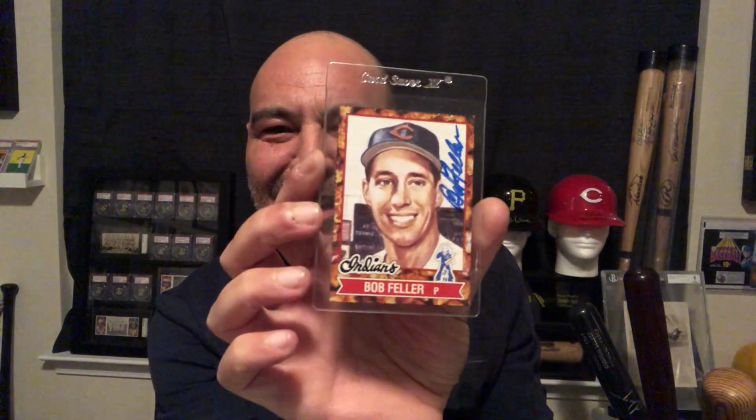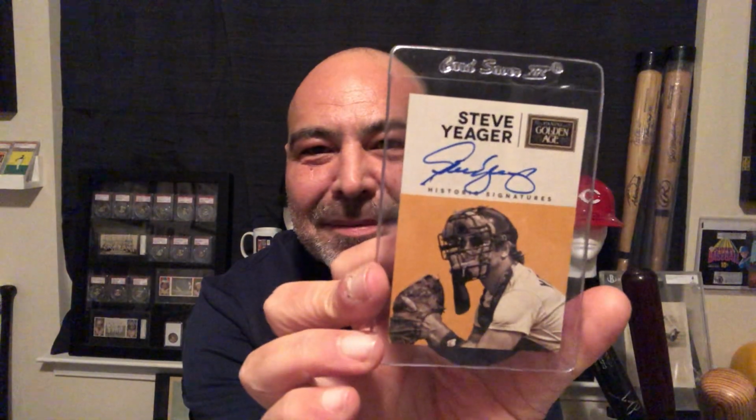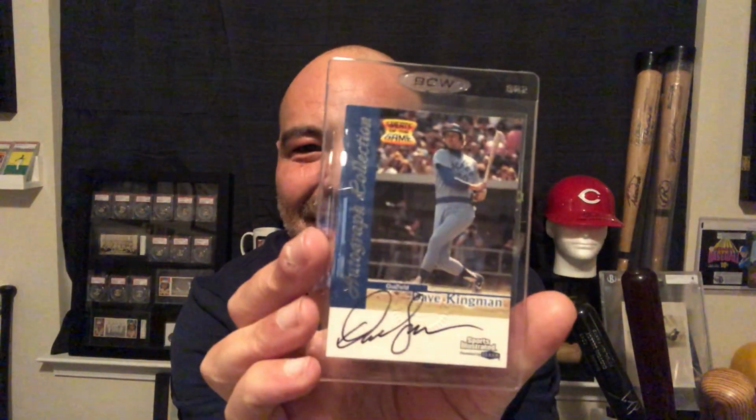Got a Bob Feller. Who remembers these Cracker Jack cards? I think they're from the early '90s. Got that autographed. Marquis Grissom. Steve Carlton. Steve Yeager. Jim Bouton. Frank Thomas, third baseman with the Pirates. Enos Country Slaughter. Dave Kingman.